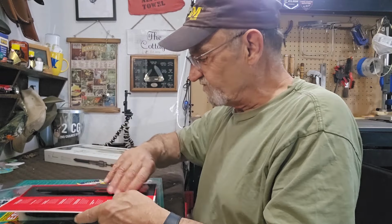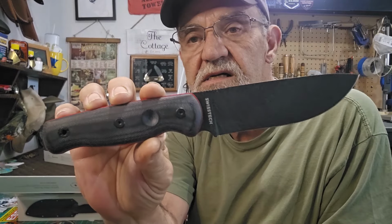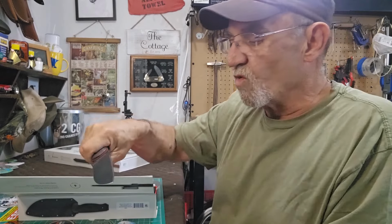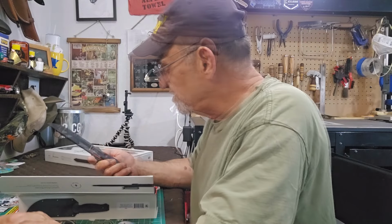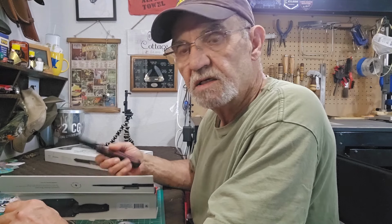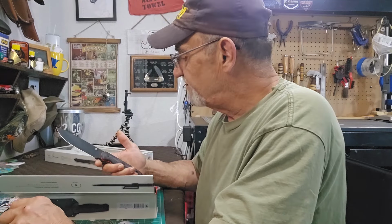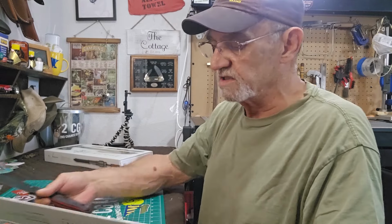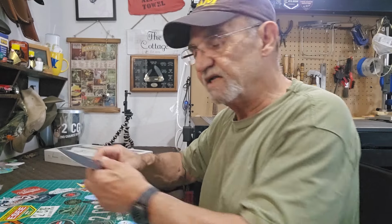Wow. It's a big guy. Check that out. Wow. It's got some weight to it. Look at this thing. I have not looked at their fixed blade stuff. I've always looked at their folders and stuff like that, which is pretty cool. I thought it was well made, well designed, certainly. And that's what they do. They design them here in the US and have them made in China.